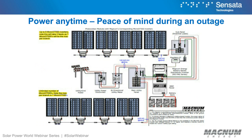So previously in the line diagram, we showed you a storage-ready application design. Now the customer is going to add storage, and it's a very simple parts list. The Magnum 4448 PAE or the MS 4024 PAE can be added to the system for backup storage. And here it's easily inserted in between the AC main panel and the sub panel to provide that grid reference, frequency reference you need to the sub panel if the grid goes down. The inverter immediately inverts to that sub panel and provides that reference required to keep the microinverters up and running. So that will keep your essential loads going and obviously be a happy battery bank, as it can curtail its output as the battery voltage rises.